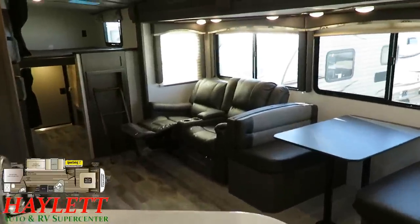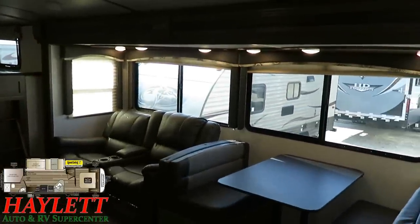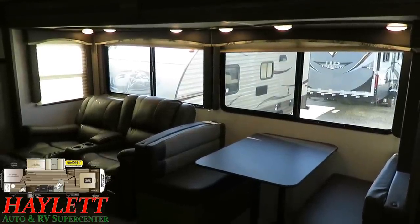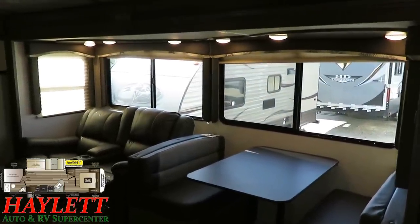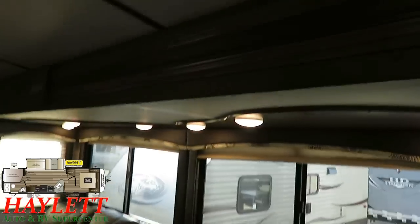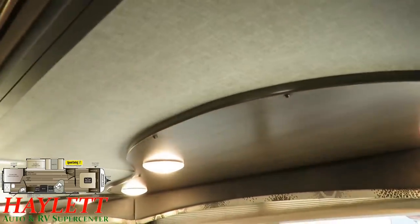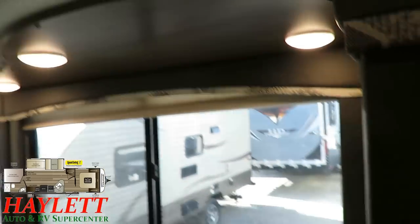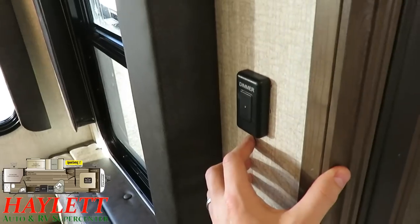So over here in the big super slide, we have maximum size windows, and they all open for ventilation. The only trick with that is pointing the camera right at windows makes this kind of sketchy. But one thing I do want to point out is within the slide out, they have one switch for all the slide lighting. And the other thing is, it's a little touch sensitive dimmer switch.